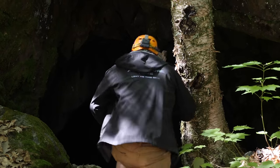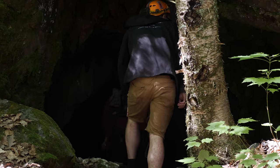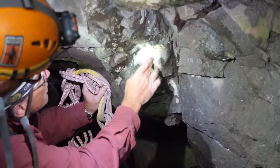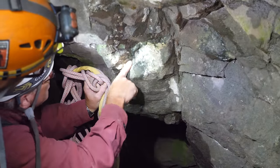If you find copper, what you're looking for is Crest toothpaste, if that helps you any. Yeah, there's copper right there. You got it. See, it's all in this calcite seam and it wraps over here too.